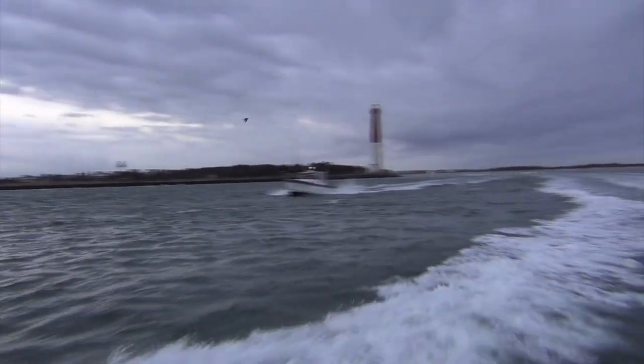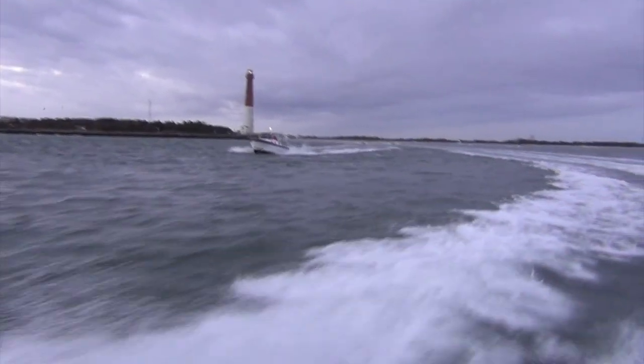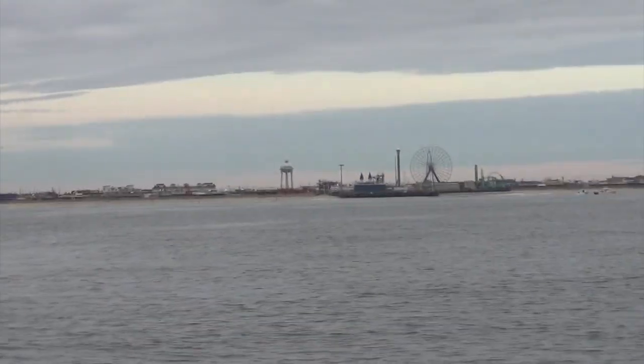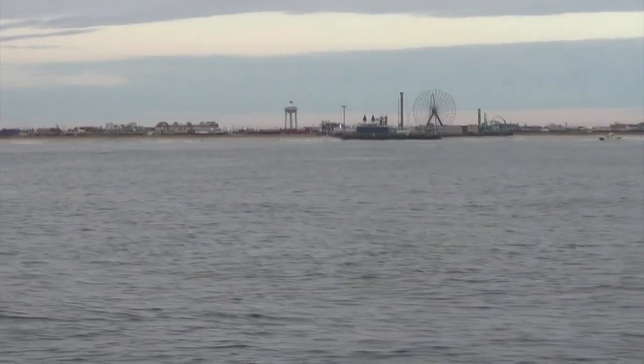On this day, November 19th, 2021, leaving Barnegat Inlet. We're gonna head north right to Seaside Heights, work off the wheel and head north from there. There's a good striper bite going on. Not really marking any bait, not seeing any birds. You can see right here, we're off of Seaside Heights, heading north.